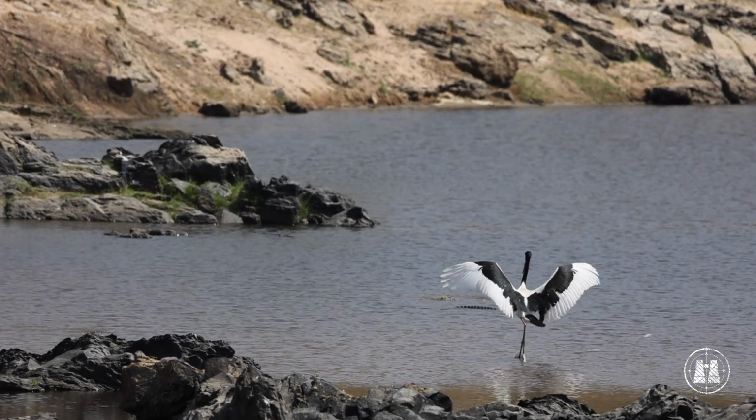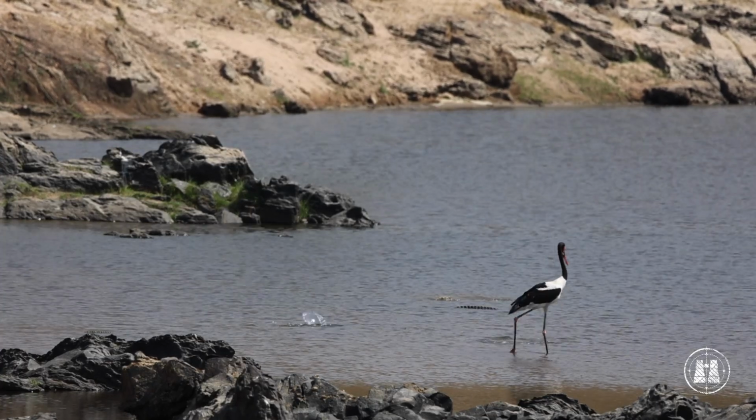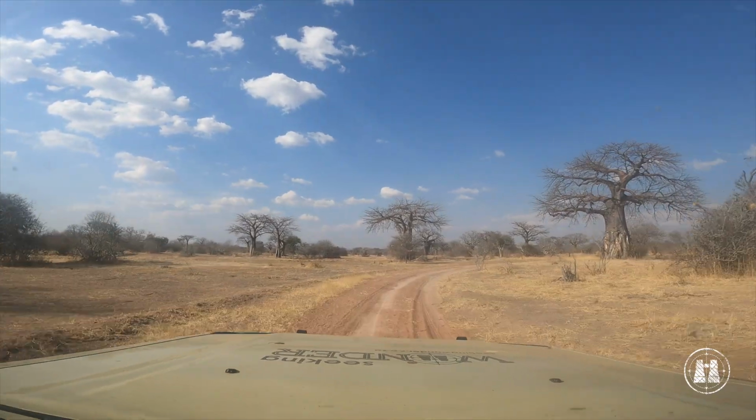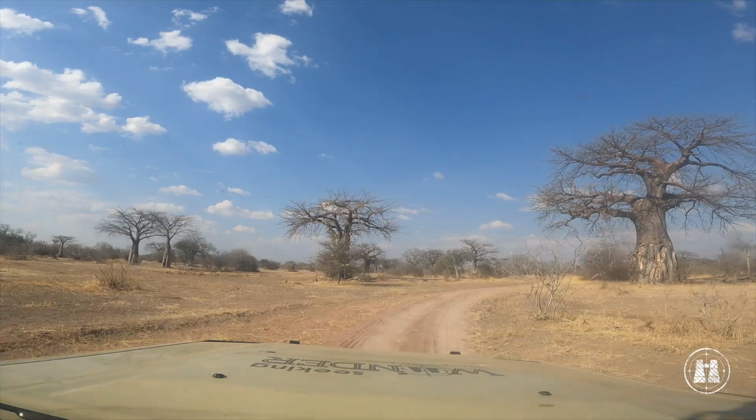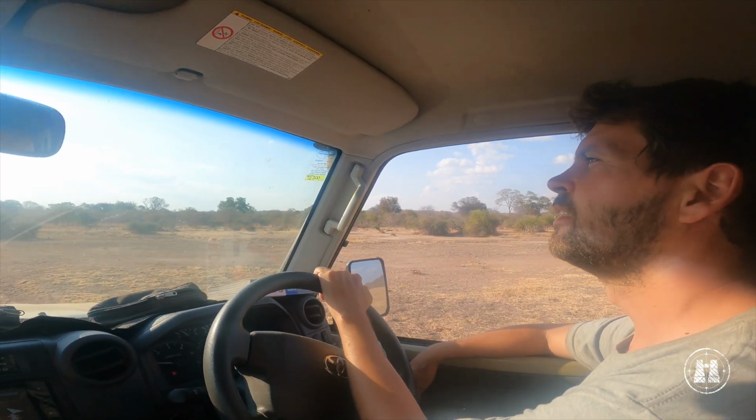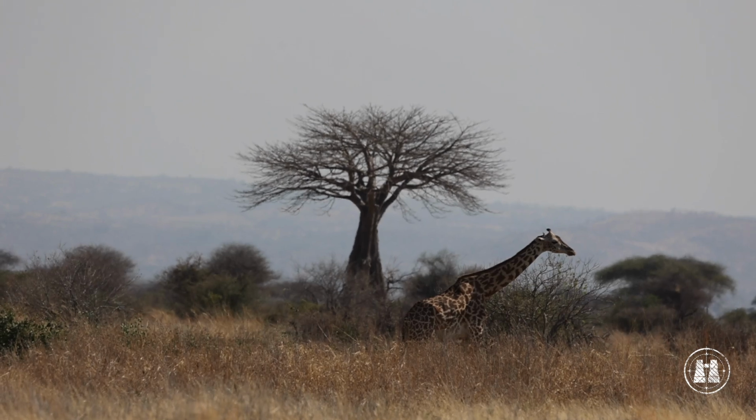Even though we were not lucky enough to spot any predators, the park supports a globally important predator population and has the second largest lion population left in the world, supporting almost 10% of Africa's remaining lions.